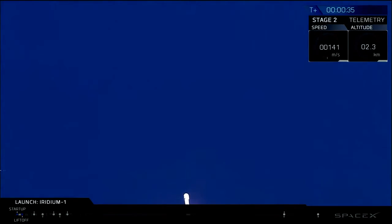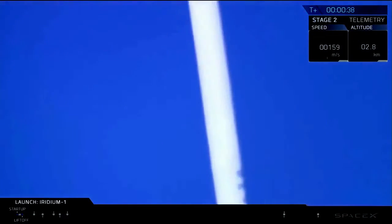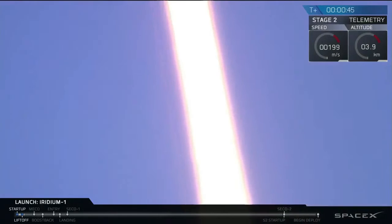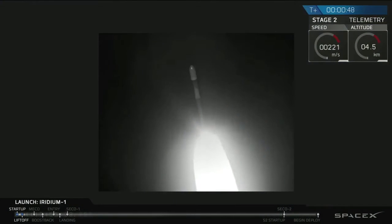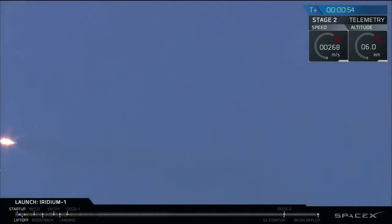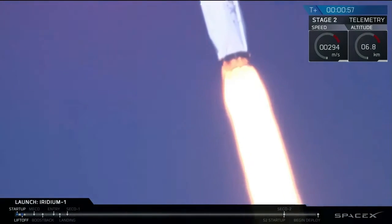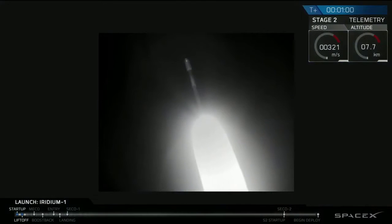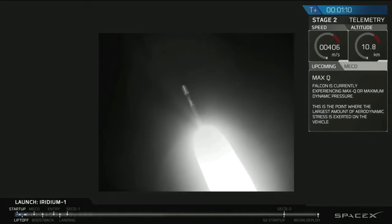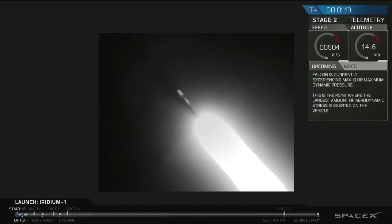Active. Delta 9 power and telemetry nominal. Stage 1 propulsion, still nominal. Acquisition of signal, boat.